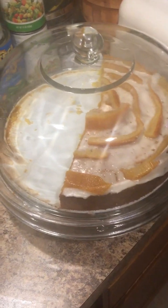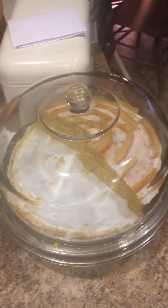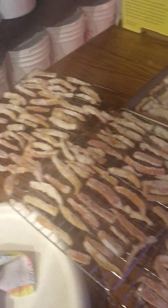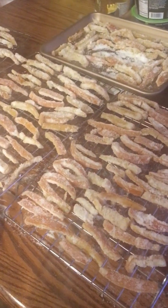Tonight we're probably going to have the rest of this orange cake. Turned out really nice. It's got a really nice yellowy orangey color. You can't really see it in the video though. And these are the candied orange peels that are drying over here. And yeah, I know my table is covered in sugar. I will get to that after these finish drying and clean that up.